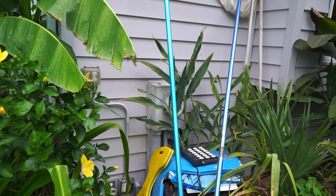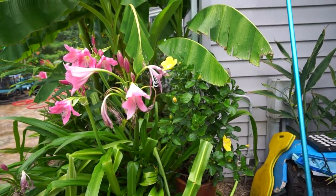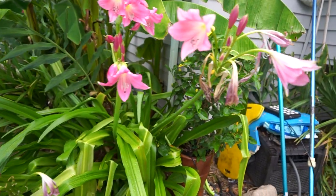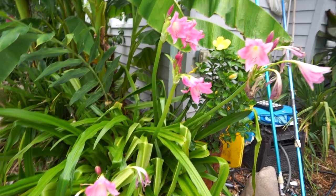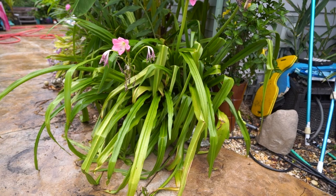You can see it's not far away from the gingers that aren't too thrilled about the way they've been cooking over there in the corner, but we're pushing through that. End of the month, August is usually still hot, but nothing like July. The crinum, this is the best it's ever looked.